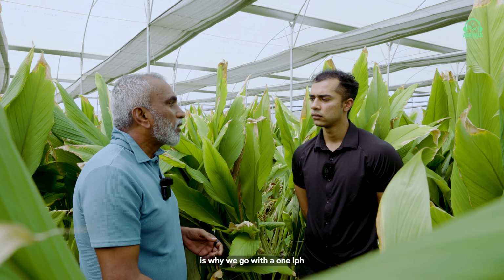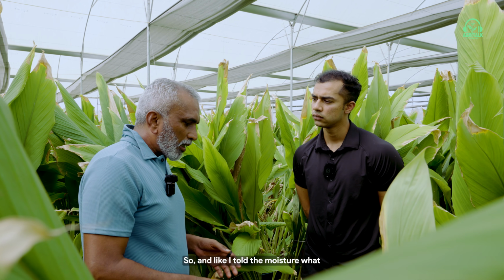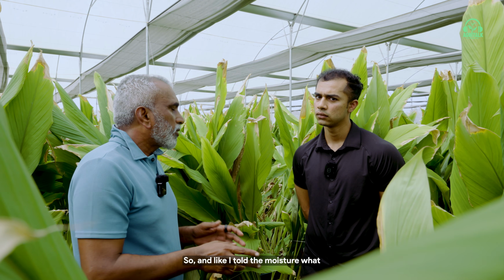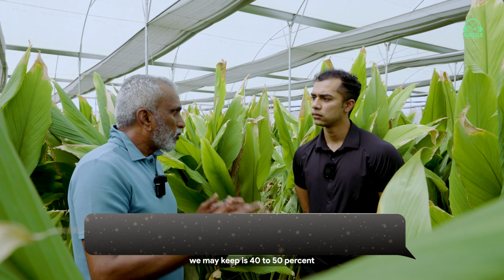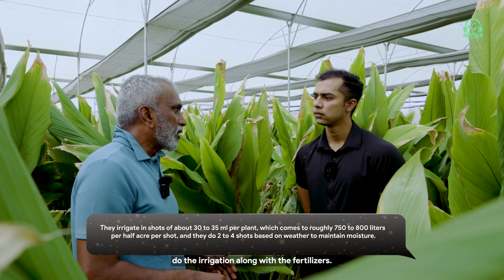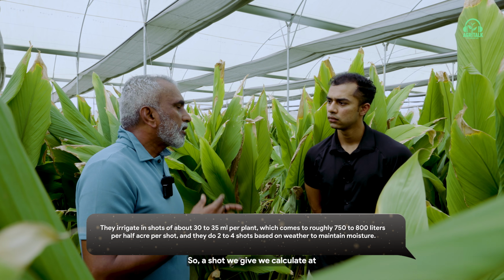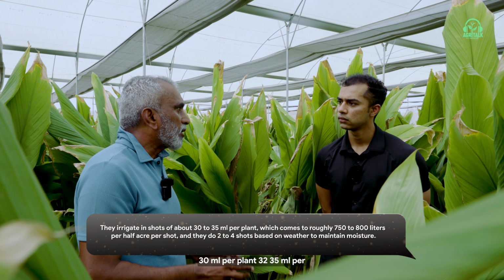So that's why we go with 1 LPH emitters in this drip line. And like I told, the moisture we keep is 40 to 50%, not more than that. Accordingly, we do the irrigation along with the fertilizers. One shot we calculate at 30 to 35 ml per plant.